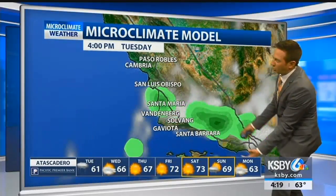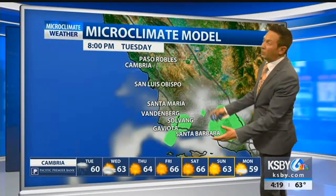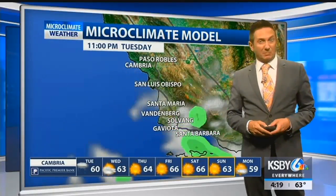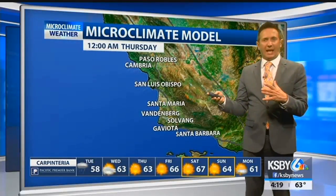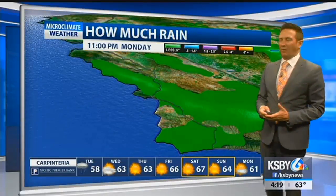There you see this return flow trying to creep back in as we get into late tomorrow. And a lot of that would be across Santa Barbara County, Ventura County as well, the Montecito area, but we're not talking about a lot of rain. More off than on, and when it happens, the rain rates will be very low, and that's why we're not really worried about flash flooding here.